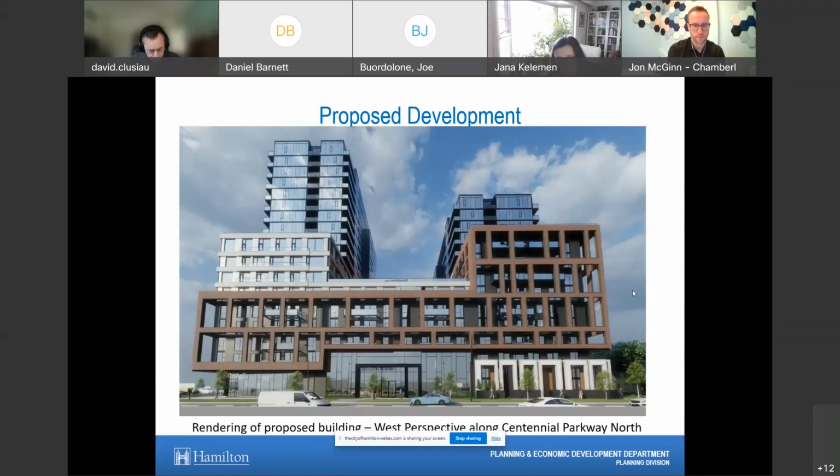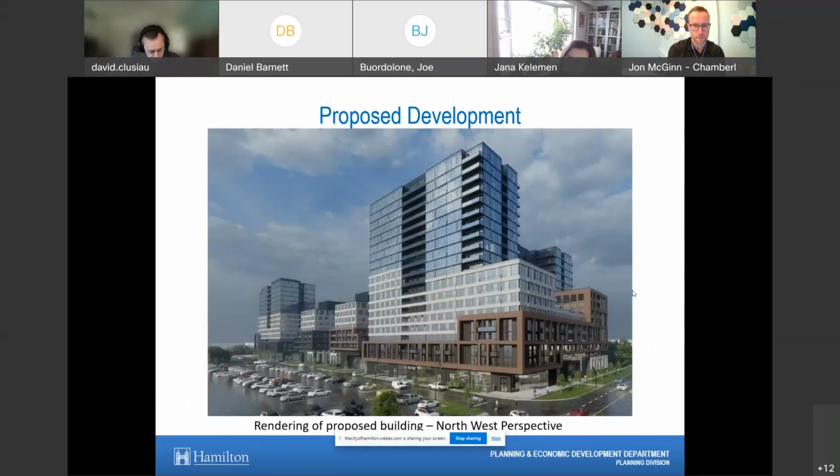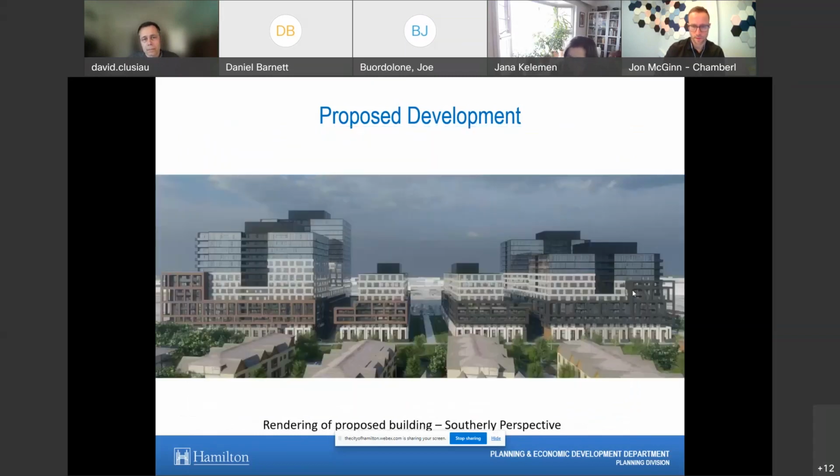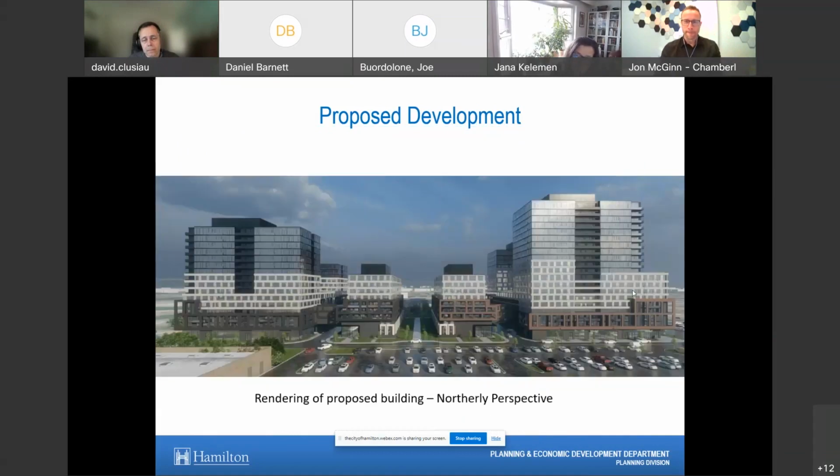This is the westerly perspective along Centennial Parkway North. This is a rendering of the proposed building for the northwest perspective. This is a rendering of the proposed development from the southwest perspective, showing it in the front and then the southerly side of the building. This is a rendering from the southerly perspective, so looking over the townhouses towards the proposed development. This is from the north, looking from the balance of the commercial lands onto the development.